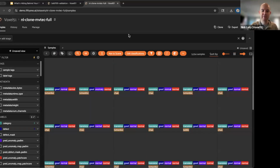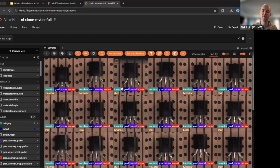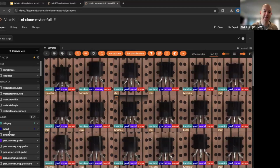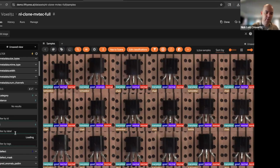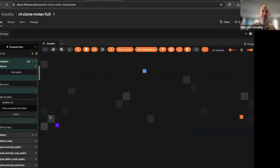Here in FiftyOne is the exact data set that I was showing here. And even before we look at model evaluation metrics, we're able to filter, slice, dice our data set as needed. For example, the MVTec benchmark data set has a whole bunch of categories of objects in it. So at minimum, I can filter by the type of object. So maybe we're looking at, I don't know, toothbrushes, for example.